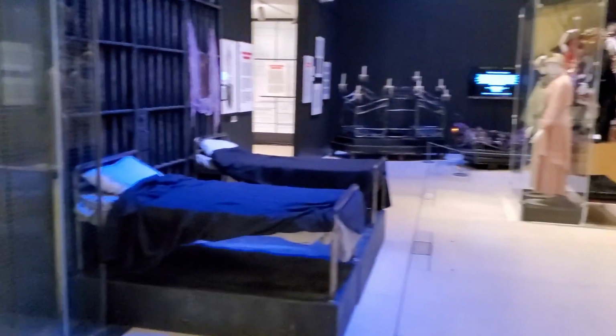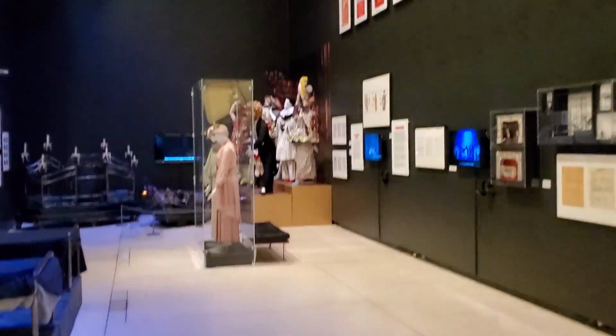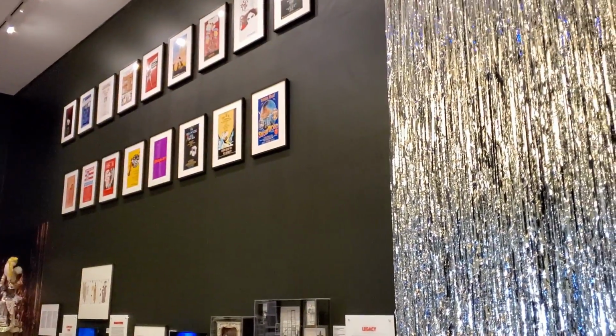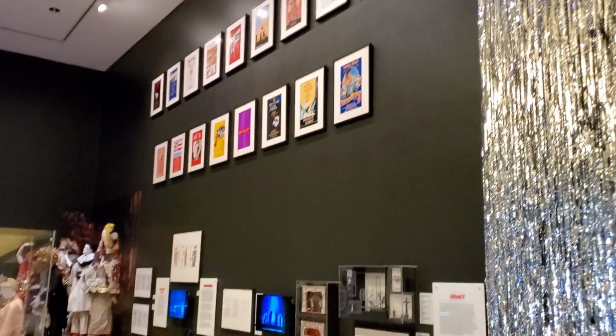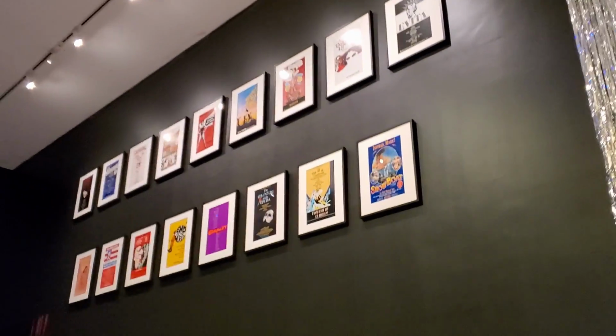So that's the back wall. Look back at the exhibit. All of the posters, or not all of the posters, but many of the posters from his shows are up on the wall there. Get a little closer so you can see those.